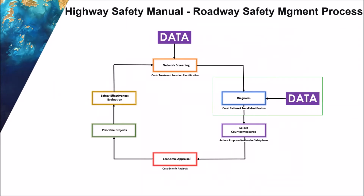Diagnosis is going to be the focus of what we'll be talking about in this presentation. That's the second. The third step is selecting countermeasures or actions proposed to resolve safety issues. Once those have been selected, a cost-benefit analysis is done, or an economic appraisal. Projects are prioritized, and then the safety effectiveness evaluation is taken. And that's the cycle that is recommended within the Highway Safety Manual.